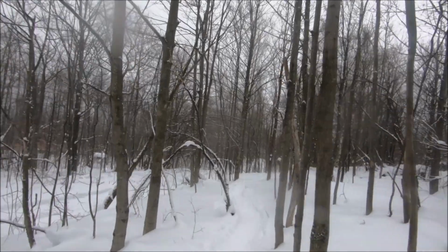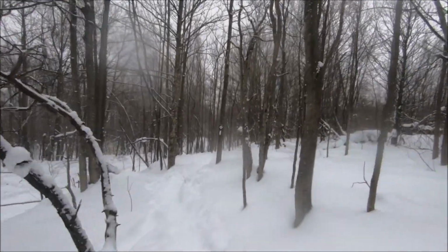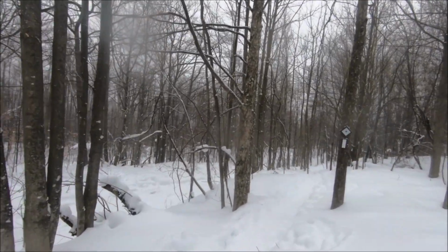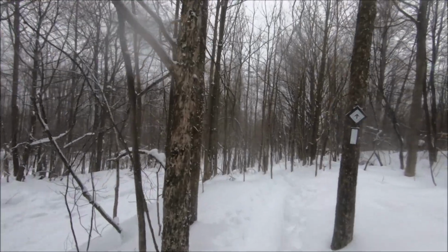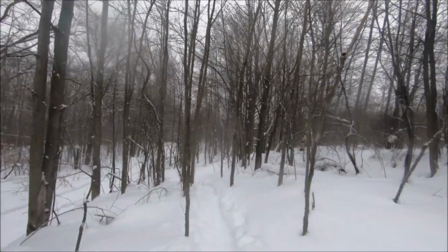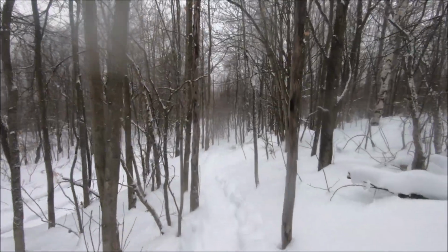Okay, the trail condition seems packed with, I'd say, about 3 inches of fresh snow that fell last night. I'm the first person on the trail today, but at this particular section, the trail itself is easy to define, easy to see, easy to follow.